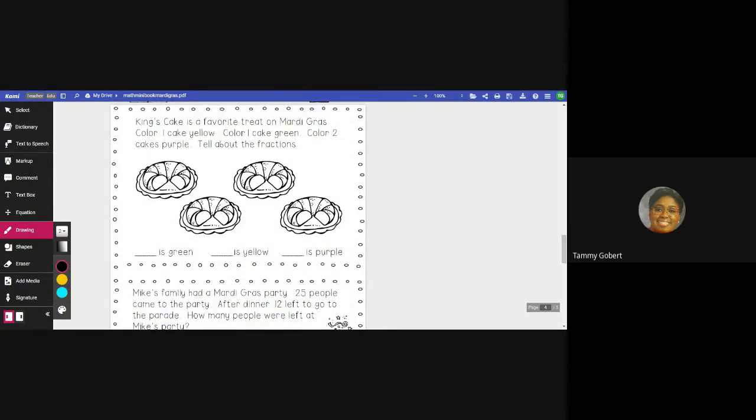King cake is a favorite treat on Mardi Gras. Color one cake yellow. Color one cake green. Color two cakes purple. Tell about the fraction. Blank is green. Blank is yellow. And last, blank is purple.